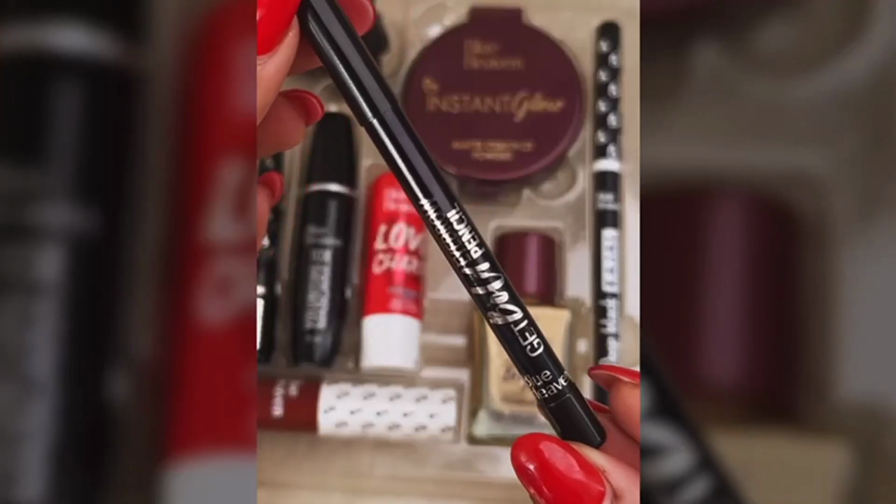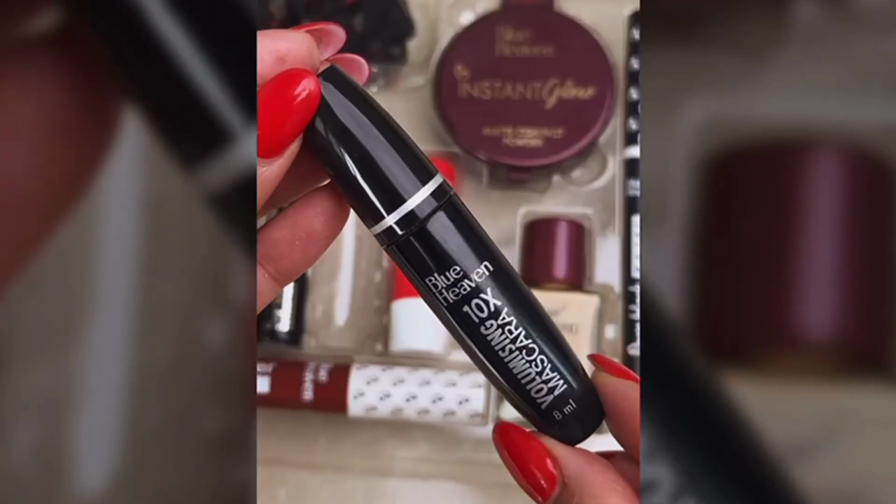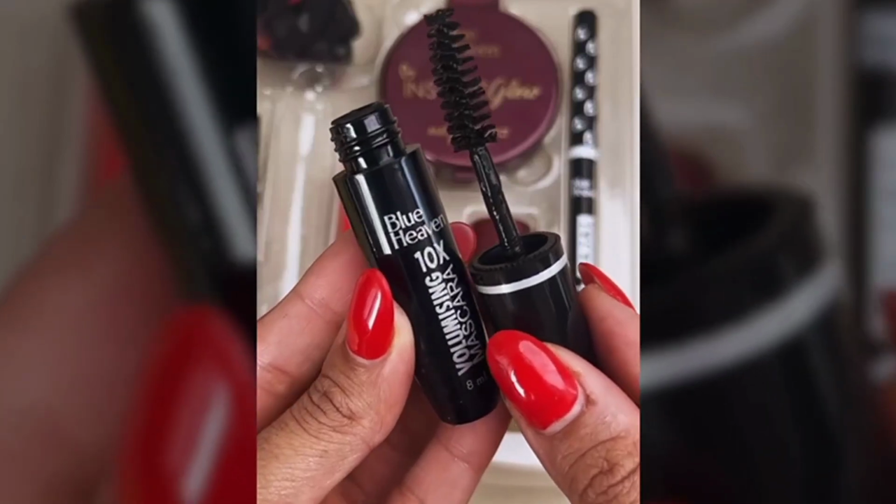The Get Bold Eyebrow Pencil shapes and fills in the brows. And the Volumizing 10x Mascara adds volume and length to your lashes.